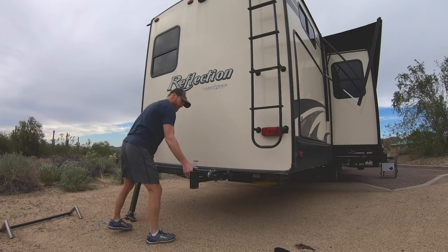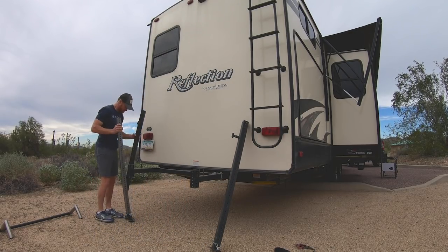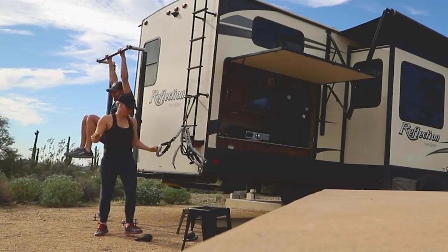But anyway, this thing unfolds and it stabilizes on the ground, and I've got a pull-up bar. I even have a rack, and I've been trying to figure out how I can bring a barbell in the back of the truck so that I could do cleans and squats and that type of stuff. You could start your own little gym back there. So we've got this bar where we can do pull-ups, we can do leg raises, and Trish can use it for the straps. More body weight exercises.